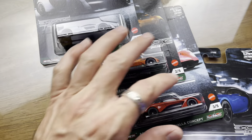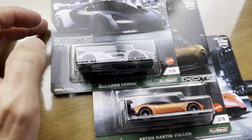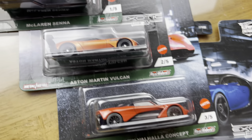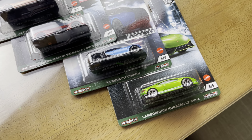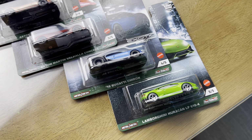So there you go, a little blast from the past. Because we are seeing the new Exotic Envy, I really wanted you guys to see the old Exotic Envy as well. And I will be having these in a Whatnot show soon. If I haven't already, actually. Because maybe that show already happened.